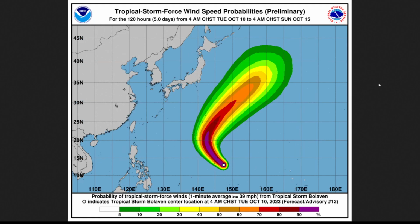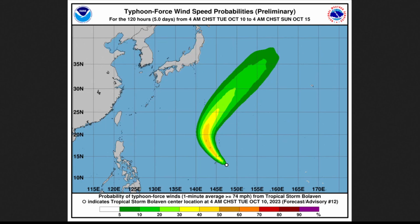Now, this is the wind probability of tropical storm force winds, and you can see very high odds here. Like I said, it's pretty unlikely for any area to get away with no real strong winds from the storm. It's pretty likely either way. Here's the chances of typhoon force winds. You can see the most significant chances here being in Tinian and Saipan and Rota. Hopefully we get the system to track in between those islands and we avoid the worst of the winds, but that's not a guarantee right now.